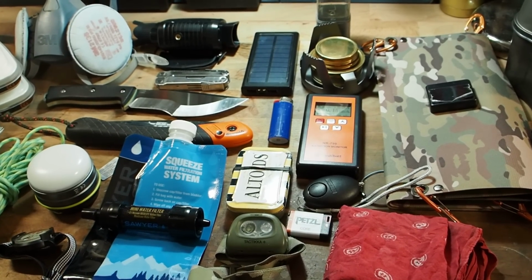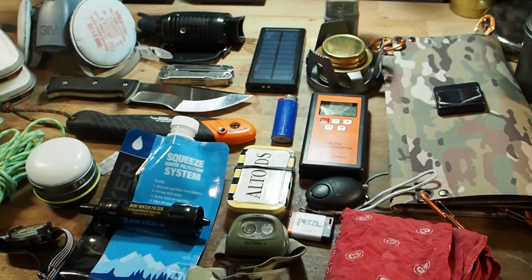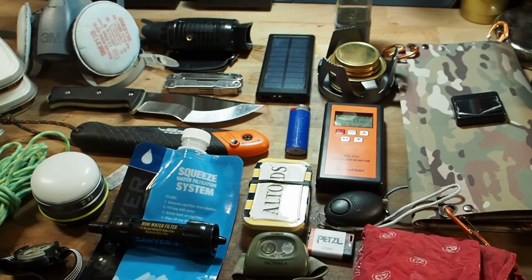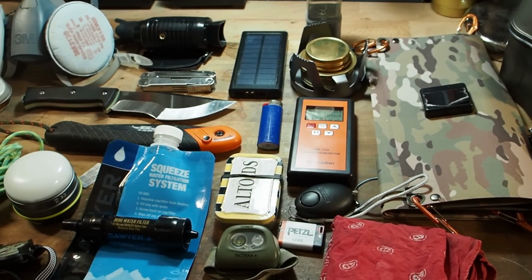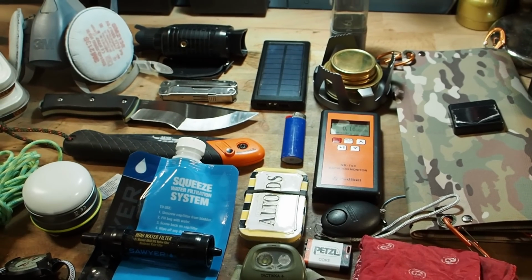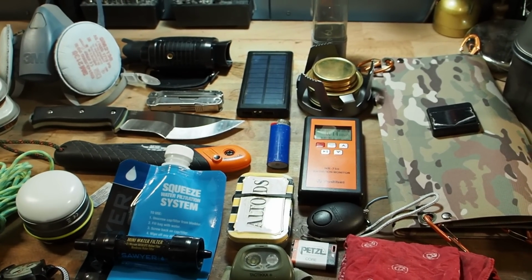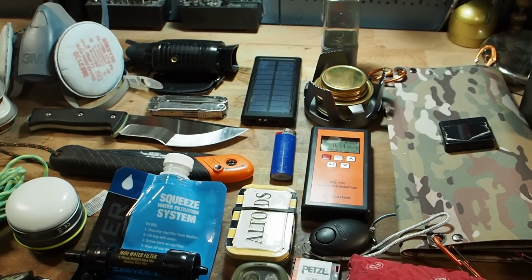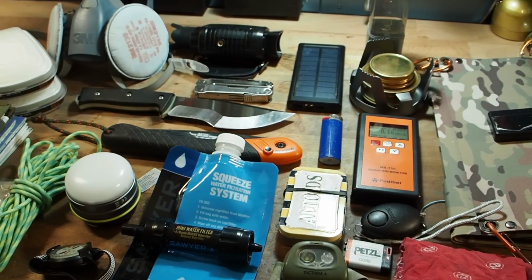So before we dive into the gear that I have here, I first also want to discuss bug out bags in general. So it might happen that you have to leave your home. Let's hope that's not the case, because it's going to put you in a very vulnerable situation. But there are cases when you have to leave your home. It can be a wildfire, it can be a hurricane, it can be many other things. So you might have to leave your home, and this is why you should pack a bug out bag or go bag.